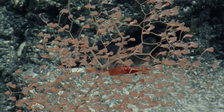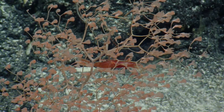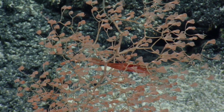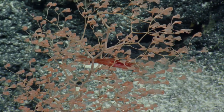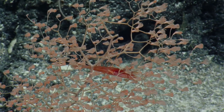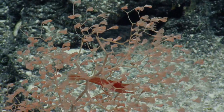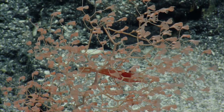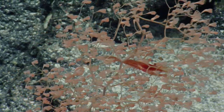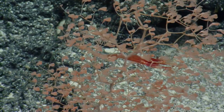About how long have we been utilizing ROVs to explore the deep sea? Trying to think. They really started in earnest in the 70s, I think. I think that one is in the box. But really, early 90s was when they started really becoming a useful science tool. 80s into 90s. Was there expansion led by science or led by oil and gas industries? Both.